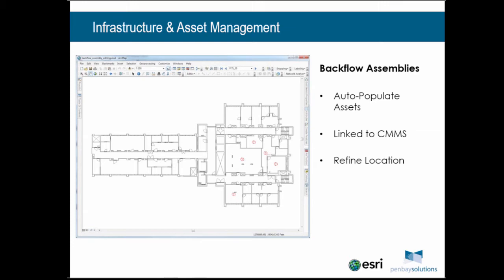So by having location points linked to the CMMS, the information is also accessible from the field, even though all the business data is still managed by the CMMS system. Next.